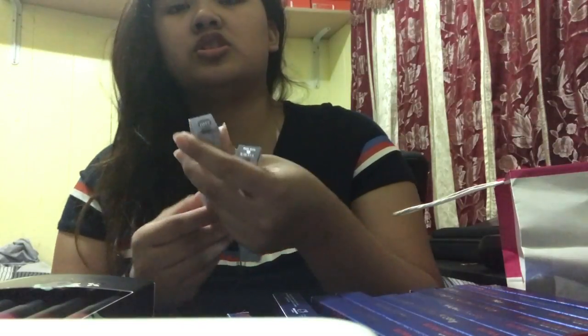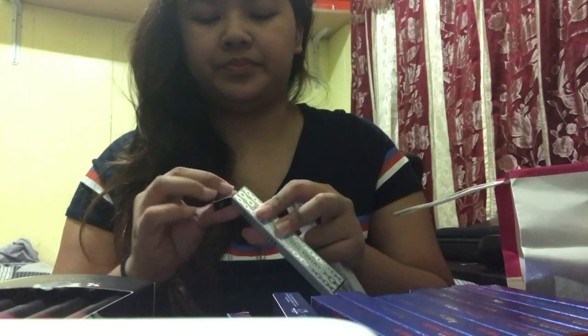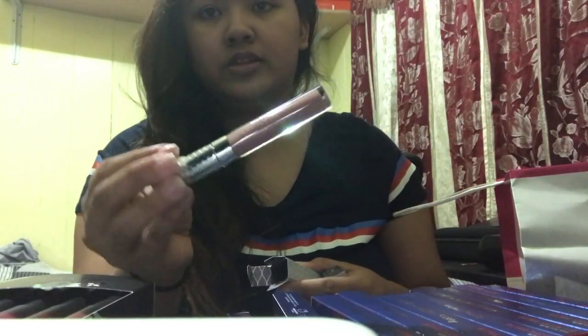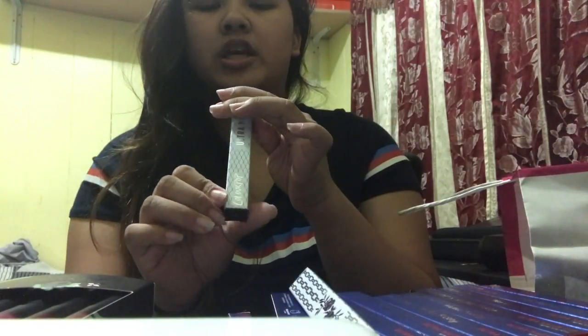This one is in the shade Jiffy. Let me just open it so you guys can see. So it's like a nudish pink shade. And then the other one that I got is an ultra matte lip, in the shade Champs.